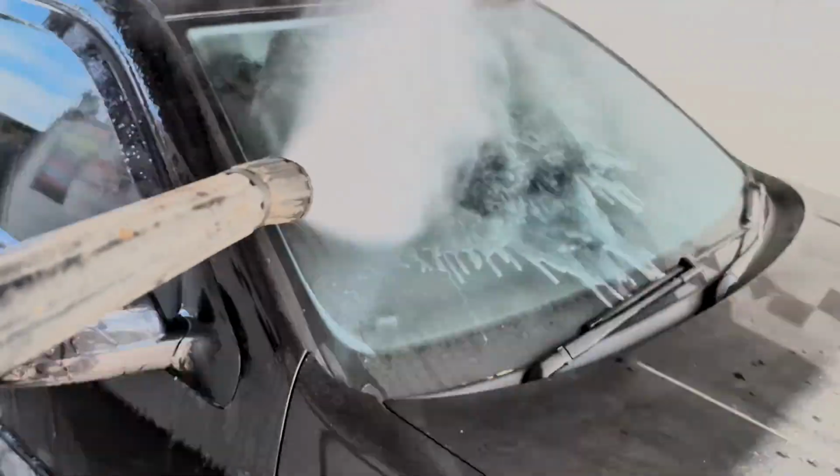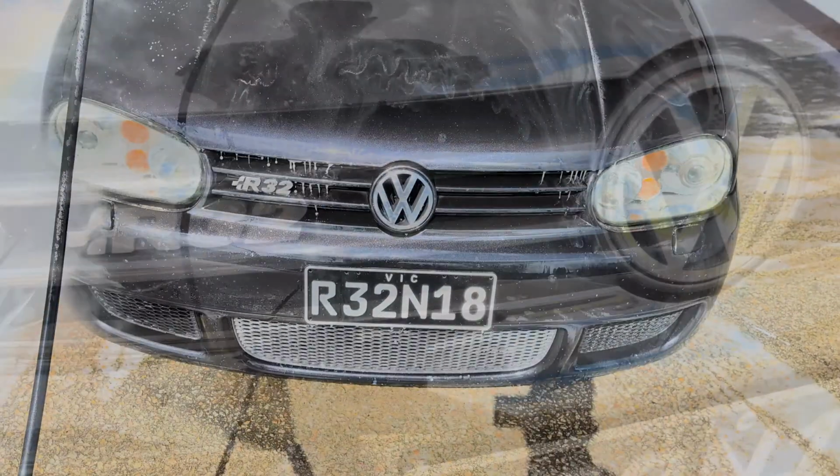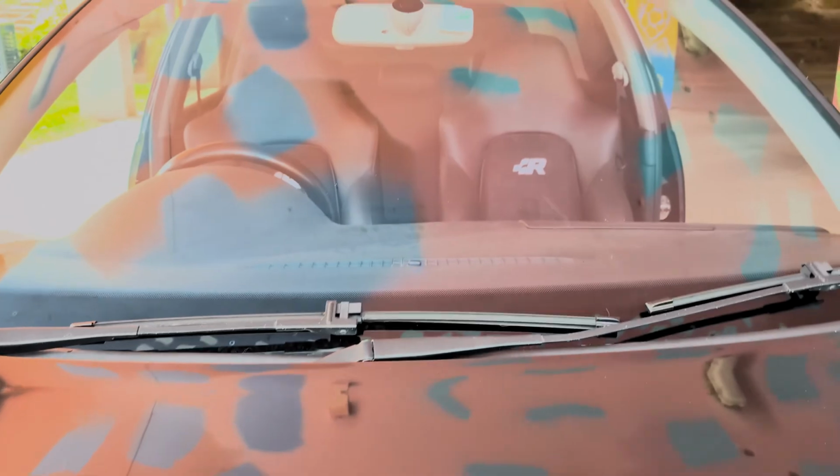Alright, so now that the Golf Mk4 R32 seats have been retrimmed, half leather, half alcantara, this is how Golf Mk4 number 18 of 200 in Australia is looking now.